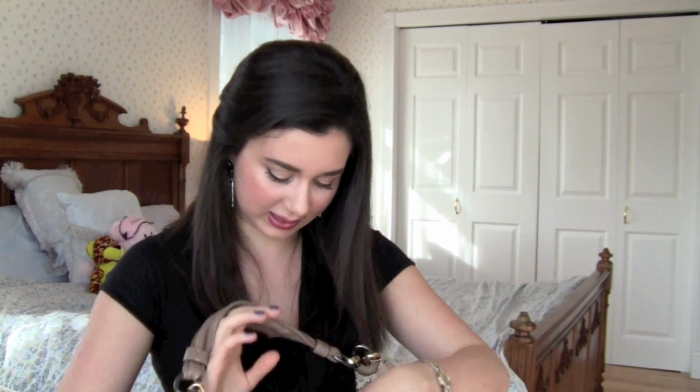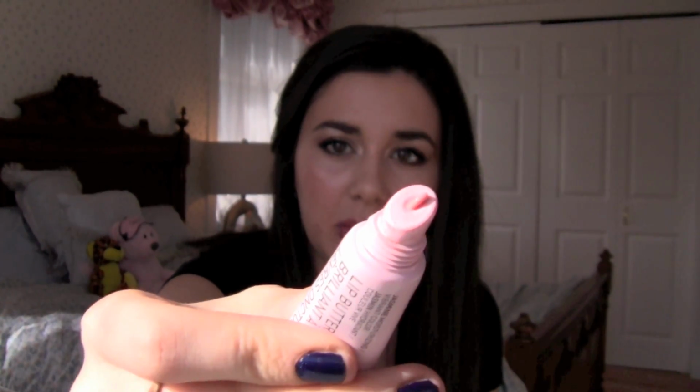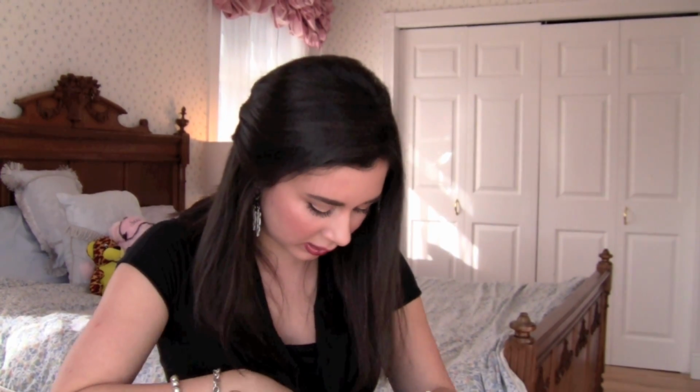So let's see what is left. We have some more lip balm because you can't be without lip balm. And this is the Burt's Bees in the Pink Blossom, which is actually really nice. It's almost like a tinted lipstick, because it is moisturizing, but it has quite a lot of color to it. And then this is, of course, lip butter in Jasmine. It doesn't really have a ton of color. It's sort of like a nude, pinky sheen, if you can see that. So, some more lip balm.